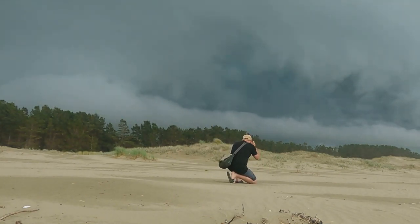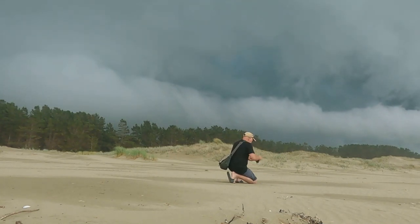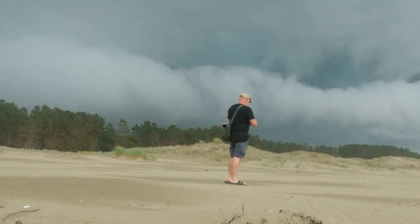Oh, storm front. Now look at that, man. That looks amazing.